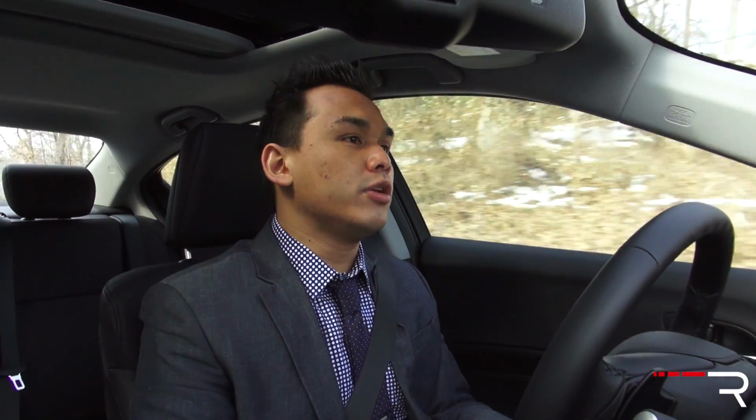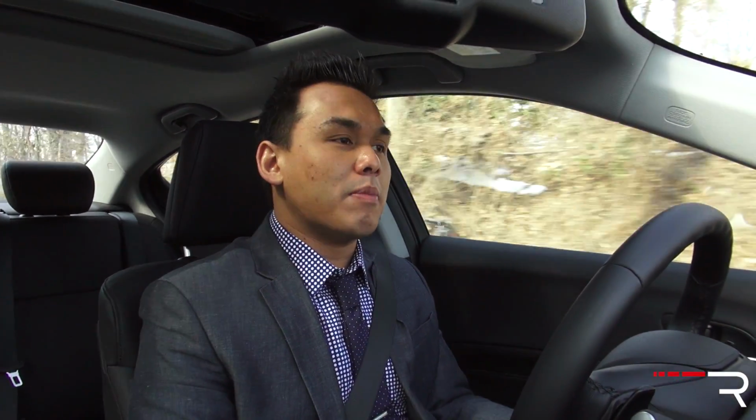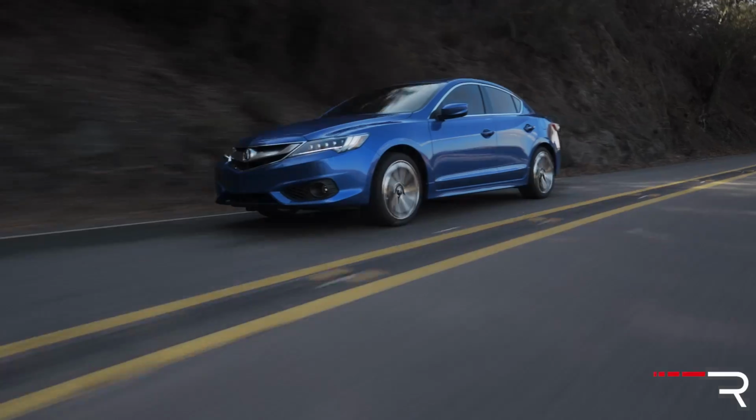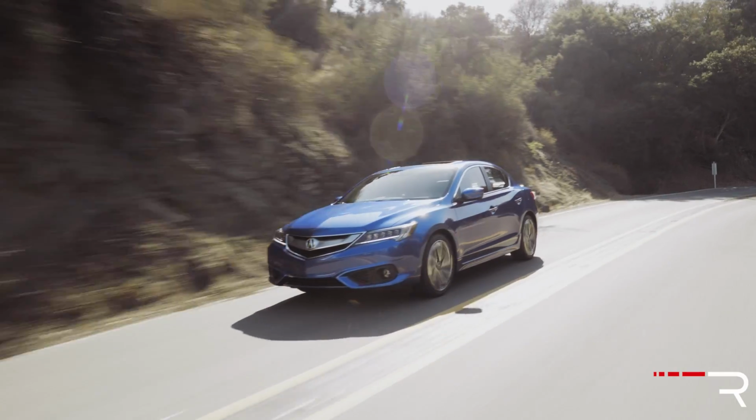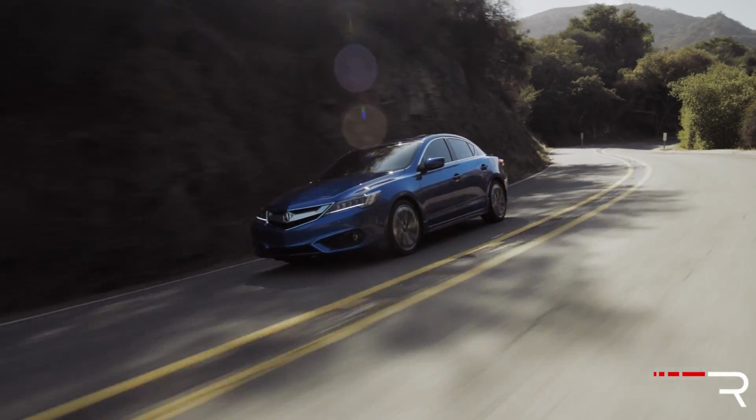But coming up to the conclusion of my review, I'm going to list some of the positives and the negatives that I'm seeing with this refreshed ILX. The positives are it's still a great value. It looks a little bit better. I do like the dual eye headlights. Not sure about the bumper, but I would probably recommend the A-Spec model if you guys are going for this car. Its tech features are good.